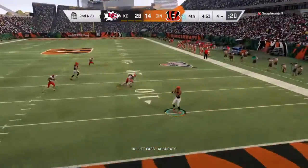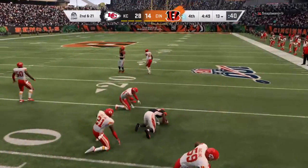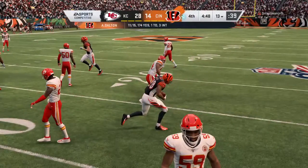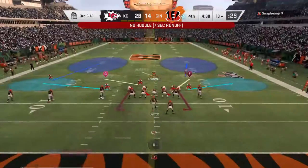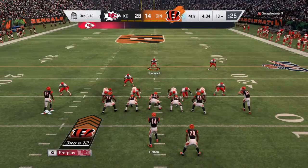Operating from the gun. Dalton. He gets this in the hands of Mixon. And they'll bring him down right around the 13. They'll wind up getting 10 back as that sets him up for third down. And we see another pitch and catch there to the running back.